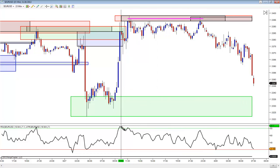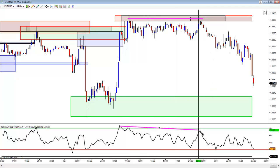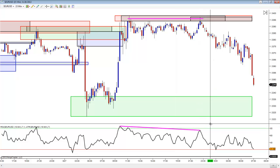What does our RSI do? We come from this high. When we retest and get this high up there, bang, we get a lower high on the RSI. That is a good sign. That's called RSI divergence. That's a bearish divergence on the RSI. We're bearish in this trade. That is a very good sign for that.